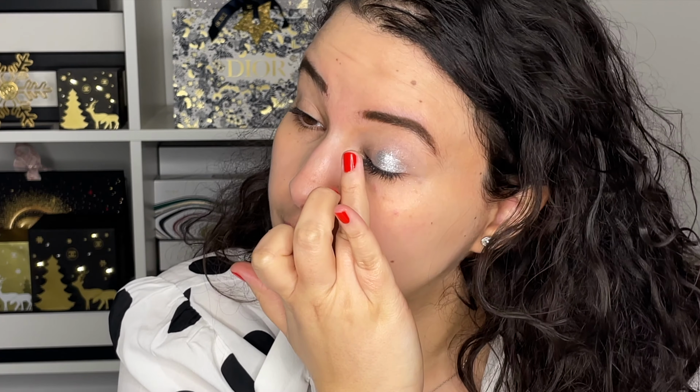Wow, okay, that makes a really big difference. Just going in with your finger, you get like a swipe of intense color. So maybe I would recommend buffing it out just a little bit and then going in with your finger for that more intense look. There is a little bit of fallout here, which I think is to be expected with such a shiny eyeshadow.